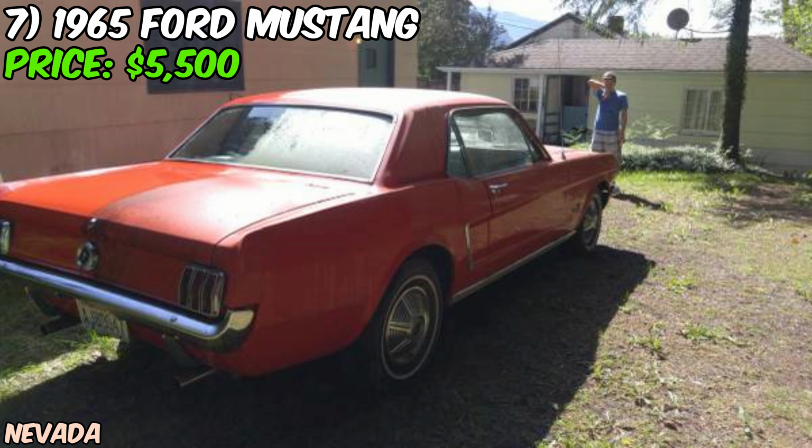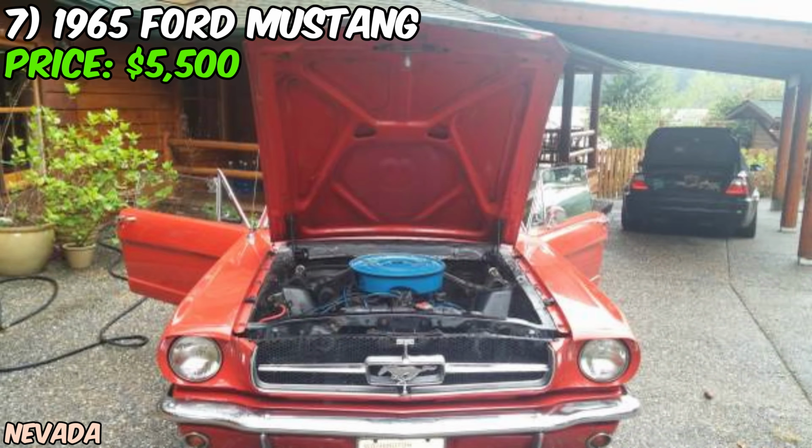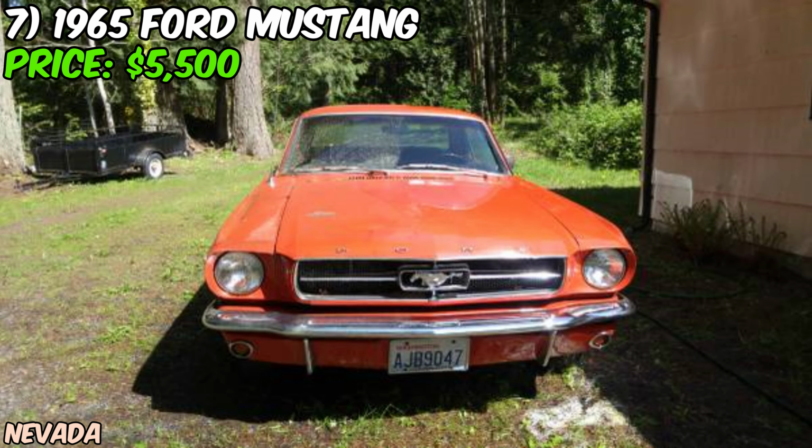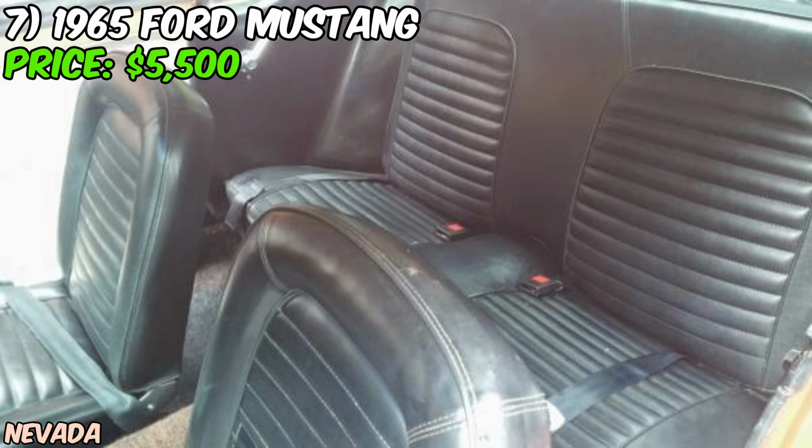That being said, there's still a lot to love about this Mustang. The cherry red paint job is a classic color that looks great on any vintage car, and with only 80,000 miles on the odometer, this pony still has plenty of life left in it. Plus, the seller notes that it has a clean title, which is always a good sign when you're buying a used car.